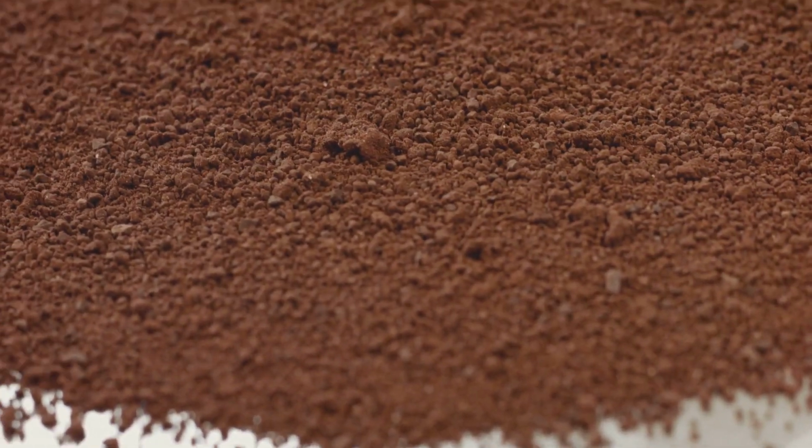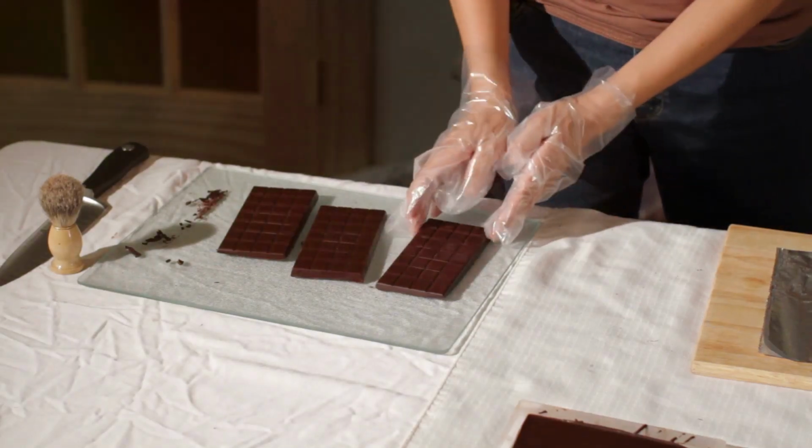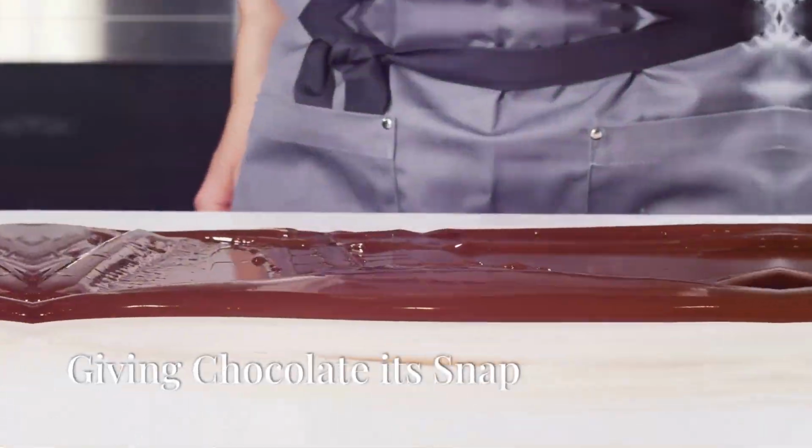The size of the particles affects the mouthfeel of the chocolate. The finer the particles, the smoother the chocolate. This step is crucial for creating a luxurious, melt-in-your-mouth chocolate experience.